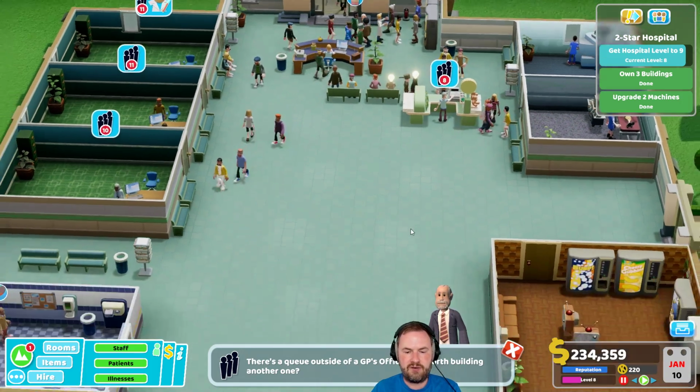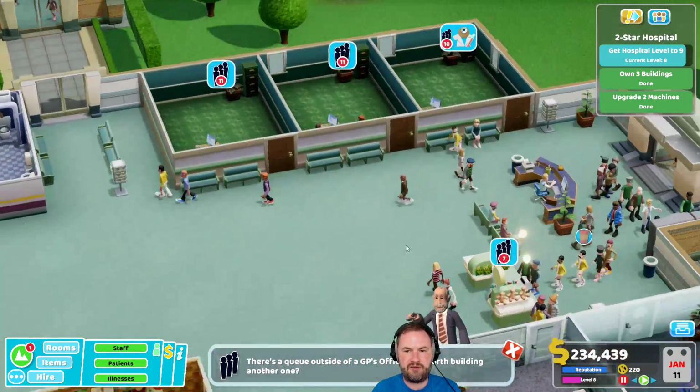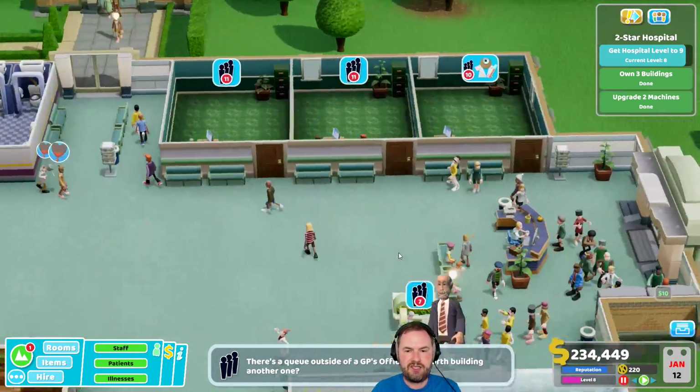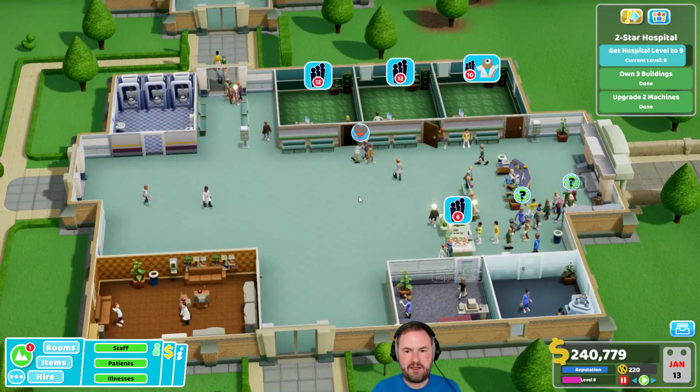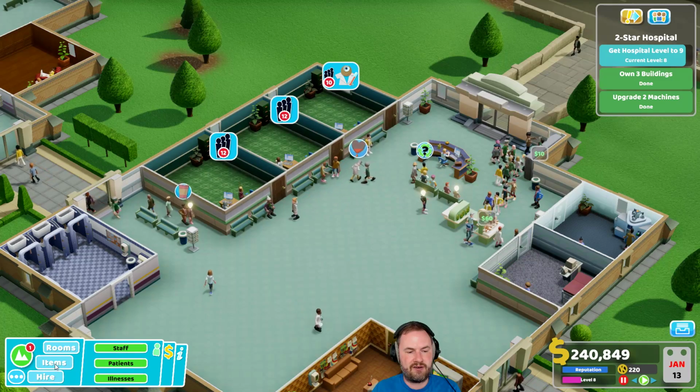Good. There's a queue outside of a GP's office. Is it worth building another one? Holy crap, how many GP's offices do we need though? We have 3. And the queues just keep getting bigger and bigger and bigger.